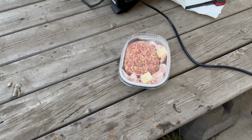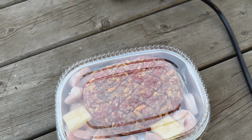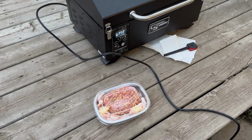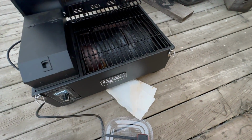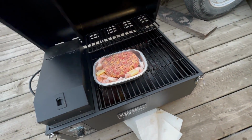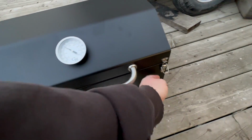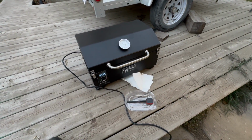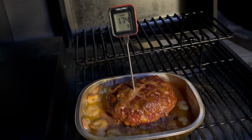This is what I got from the local grocery store, this meatloaf. I picked it up last night when I baked it. It was really good, so I picked up another one tonight. Add some shrimp and some butter. We're almost at temperature. Take the plastic cover off and throw her in. You gotta cook it for an internal temperature of 160 degrees. We're cooked, and that is looking good.